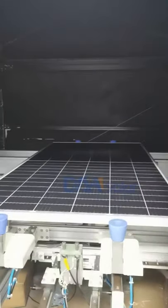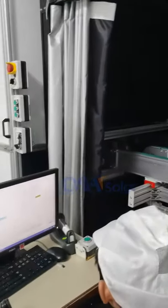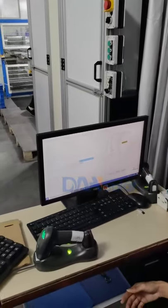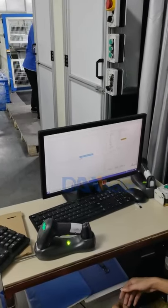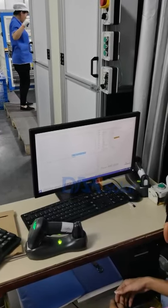Because our solar panel has a 0 to 5 positive power tolerance, we tell you it should be above 405. Yes, we tell you it's 400, and the actual power is 402, 403, 405. Positive power for you.